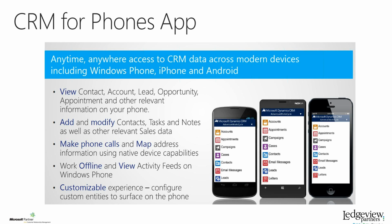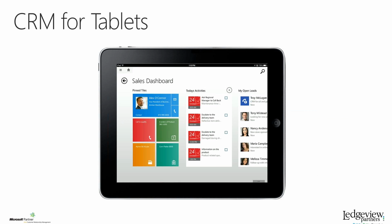It could be difficult, but this does give you the option to really dig in, accessing and viewing your accounts, your contacts, your opportunities, and being able to add and modify your contacts. And of course, make phone calls, which for a lot of us is one of the last things we do on our cell phones these days. And some limited offline and viewing capabilities for the Windows phone. But just knowing that, having one of these phones, you're going to have an option to utilize these apps. And they can be downloaded right from your app store.